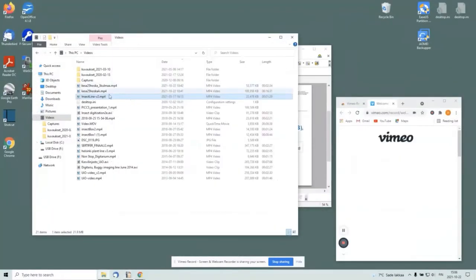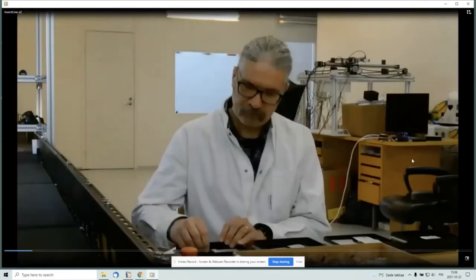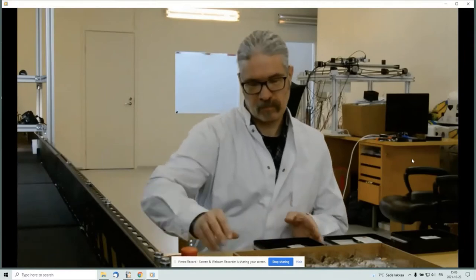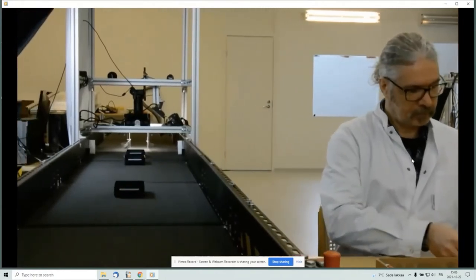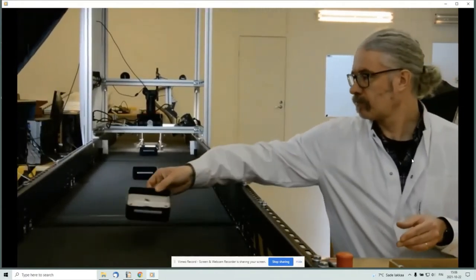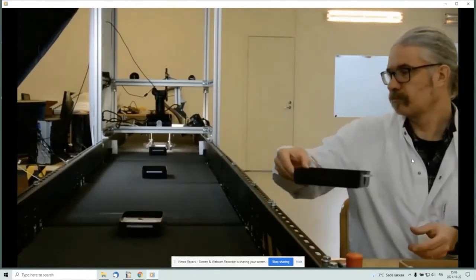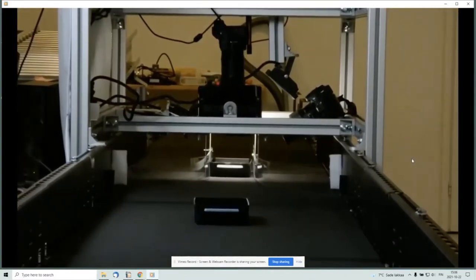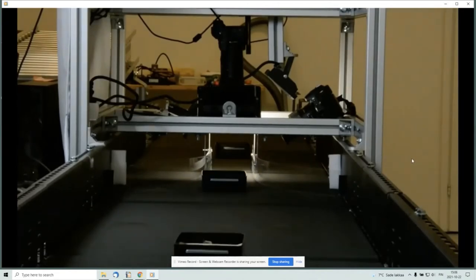So we moved out of the personal system to a large system, which was originally built for herbarium sheets, but it can also be used for smaller objects. What is important here is that you can put up to 8 people around this large conveyor. So it's scalable. Here we only have one operator in this video, but you can imagine having several operators on both sides of the large conveyor.